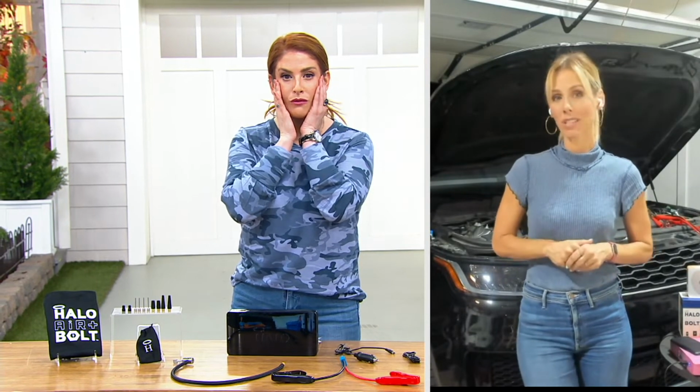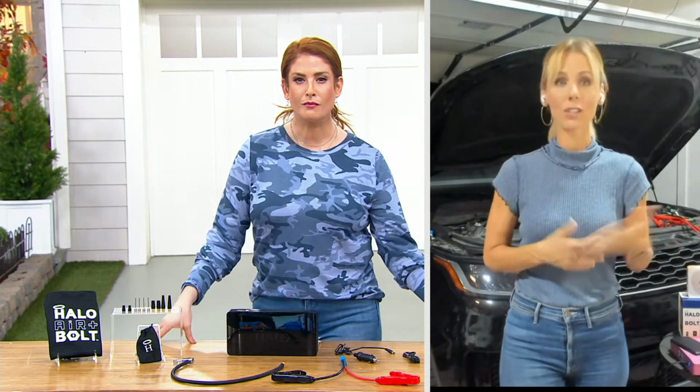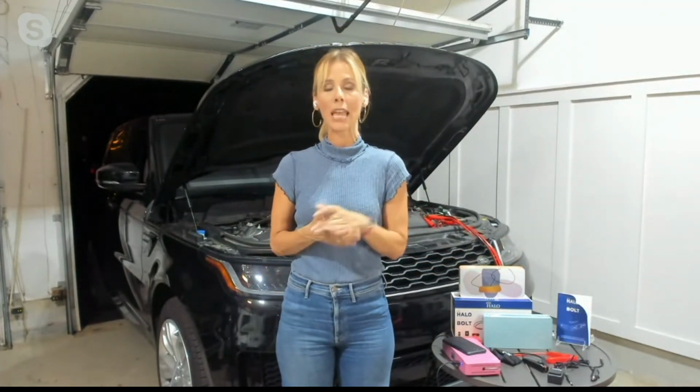Now we have two models of the Halo Bolt. This one has the jump starter, of course, and then the air compressor. And then the other model we have is called the Halo Bolt AC/DC, and that one has the plug on the end of it, that wall outlet. Sure. But I love this one because it's really truly meant to live in your car.